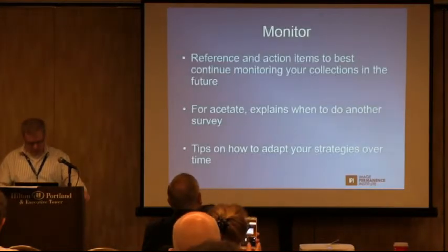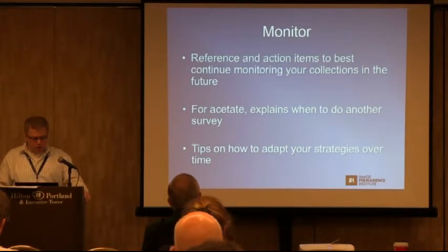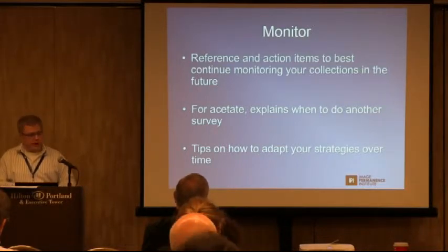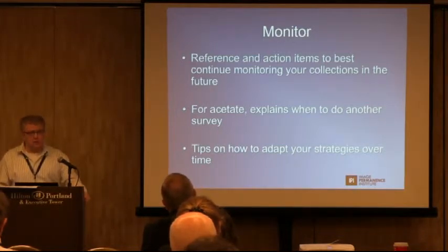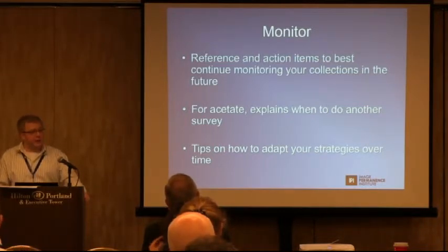And finally, the last section is the monitoring section. It gives you advice and information on how to monitor your environment, perhaps more thoroughly than just AD strip surveys. It gives some information on the preservation environment monitor. For acetate, it explains when to do another survey. So you've done your first survey, you've done it successfully, you see the state of your collection. It gives advice on when to do that again, and how often you should be doing it, and gives you tips on how to adapt your strategies for preserving your collection over time.